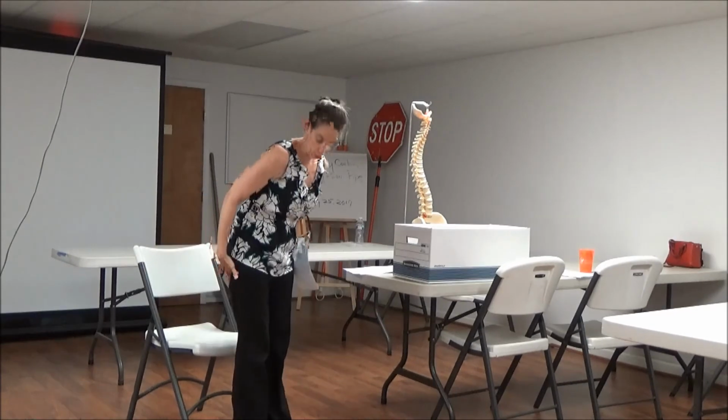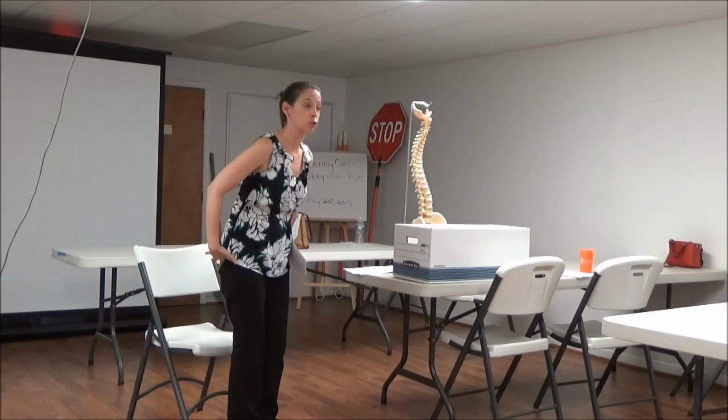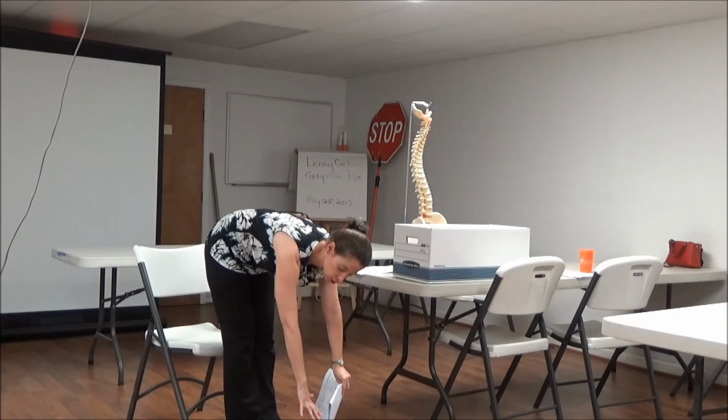When you bend over, your hamstrings have to bend, as well as your lower back. If your hamstrings stop here, your back has to do all of that work to go down. So having a little more flexibility in the spine can be helpful.